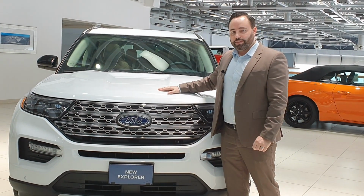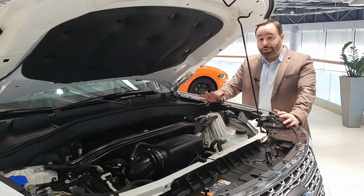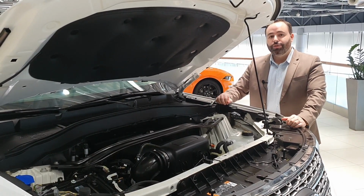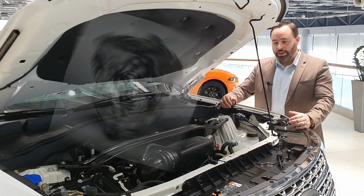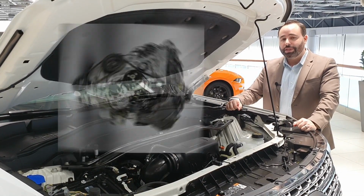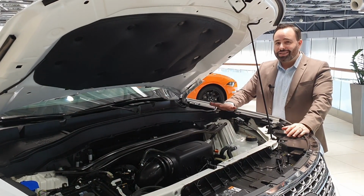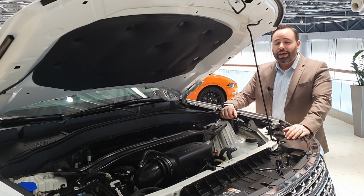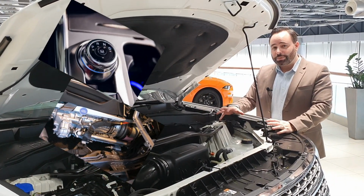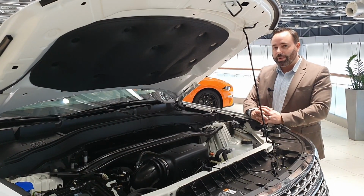Let's have a look under the bonnet. And here we are. And believe it or not, this new vehicle is powered by a 2.3 litre inline 4-cylinder engine, but thanks to Ford's incredible EcoBoost technology, this vehicle puts out 300 horsepower and 420 newton meters of torque. For fuel consumption, however, this vehicle will still get about 675 kilometers out of a full tank of fuel. Pretty impressive. The engine is mated to a 10-speed automatic transmission with select shift, and there's one really cool feature I like about this vehicle.